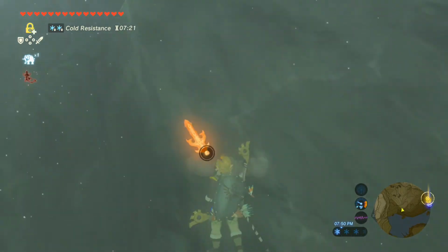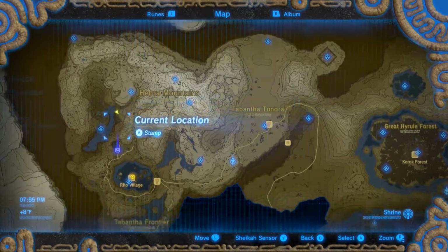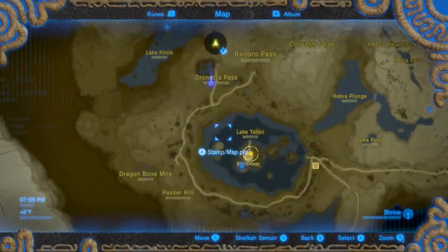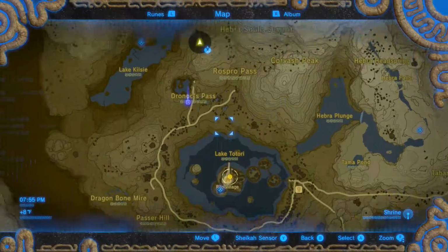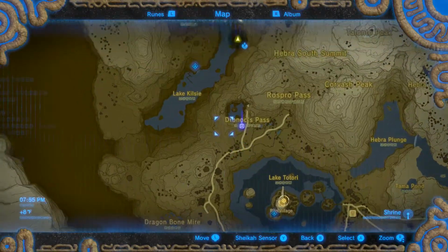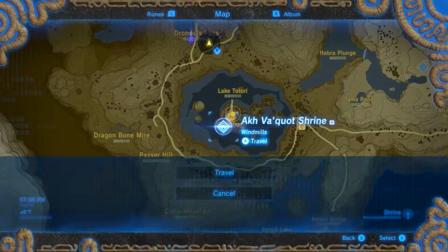I don't think there's a whole lot more here. I pinned that. That was the one thing. But we can reach it easily. Well, I won't be as tall in the air, but we can reach it decently easily from Rito Village. So we'll just quick travel there.